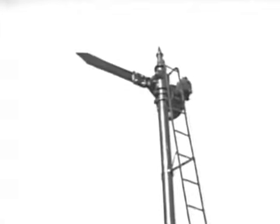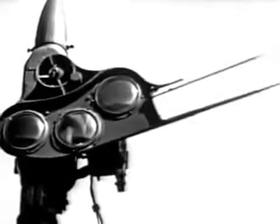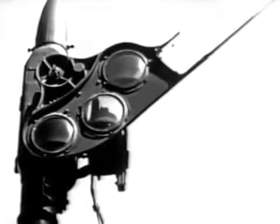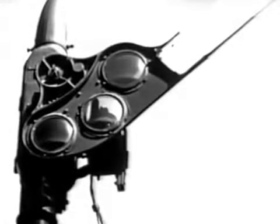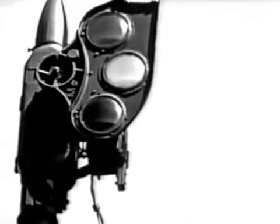Early semaphore blades were made to show green or yellow by dropping below the horizontal. A somewhat improved type makes all movements above the horizontal. This takes better advantage of the principle of gravity and requires less power for its operation.